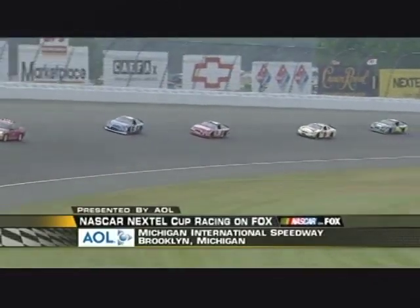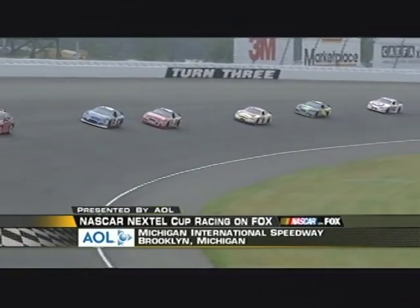Some Irish eyes are smiling in the Irish Hills. Casey Kahne leads Carl Edwards and Dale Earnhardt Jr. under caution. 73 laps to go here in Michigan.